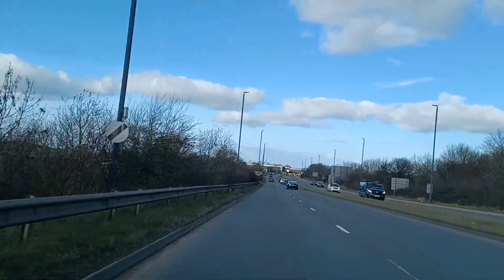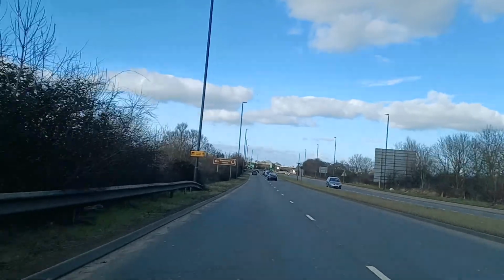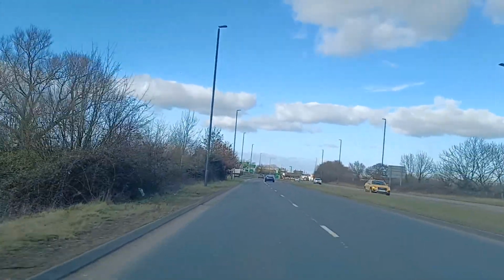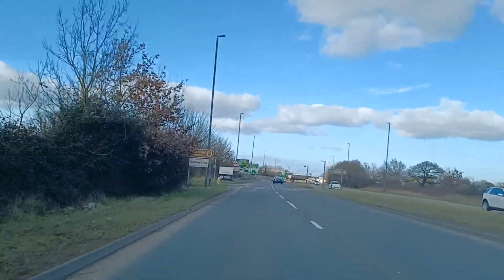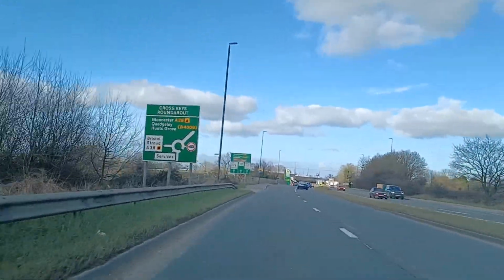Bear in mind Highway Code rule 137. 2-lane dual carriageway, you should drive in the left hand lane, use the right hand lane for overtaking and turn it right. After overtaking, return to the left hand lane when it's safe. So we're going to keep left as always.